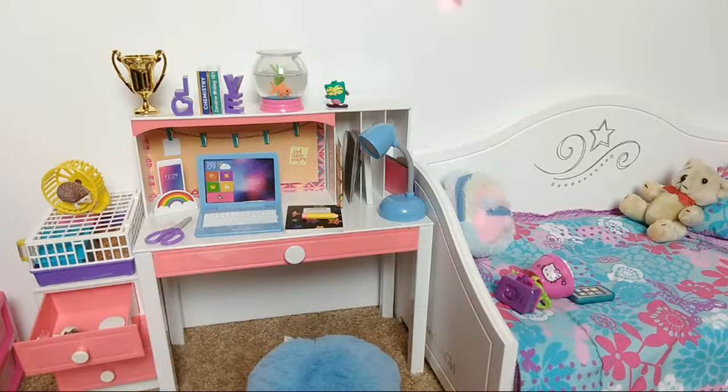The most expensive doll, I would probably have to say, the doll that you own right now? Yeah, the most expensive one. Probably your reborn doll. Yeah, probably my reborn. That's why I would say your reborn doll is your most expensive doll. And I have a couple collector's dolls that are probably worth a lot.